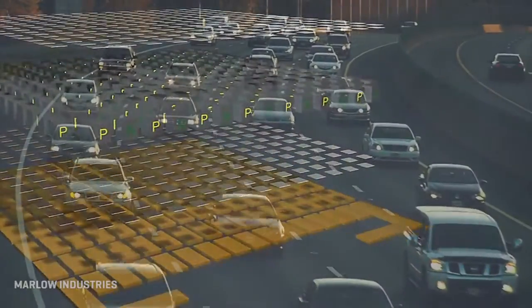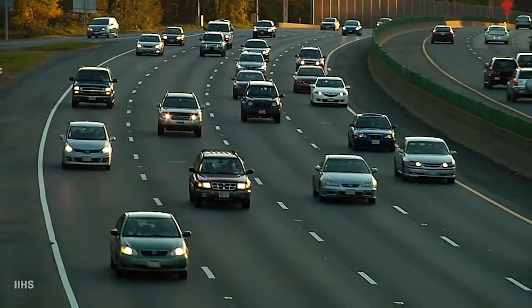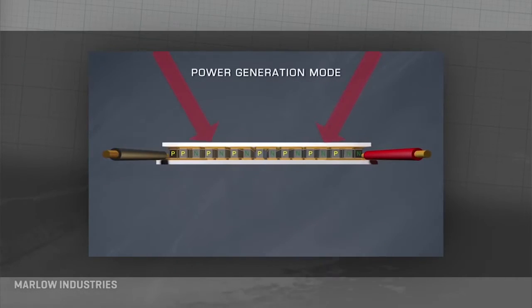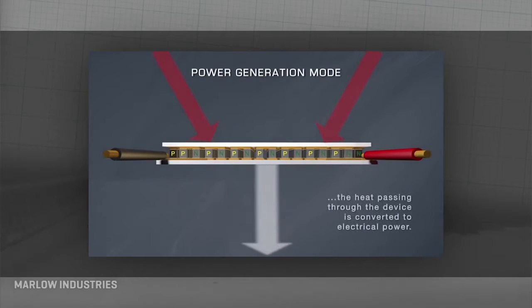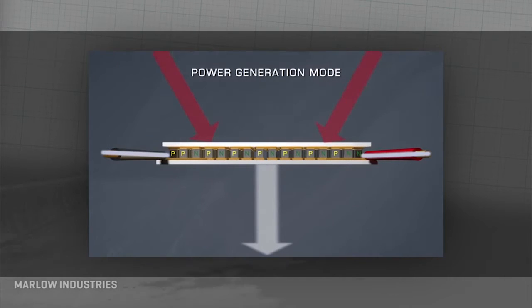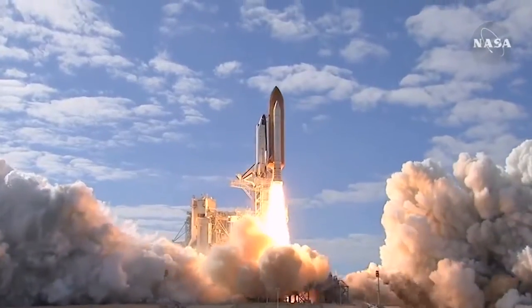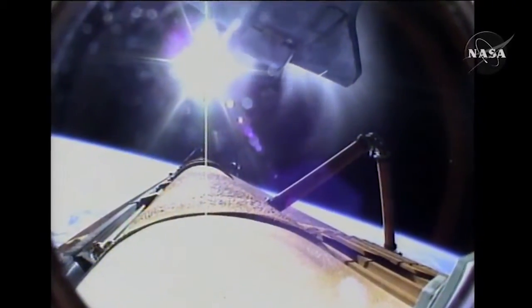That's what car makers are seeking to do via two main strategies. The first is around the thermoelectric effect. That occurs when connected materials react differently to heat, creating an electronic differential between them that generates current. Spacecraft have long used this to generate electricity from the sun's rays.